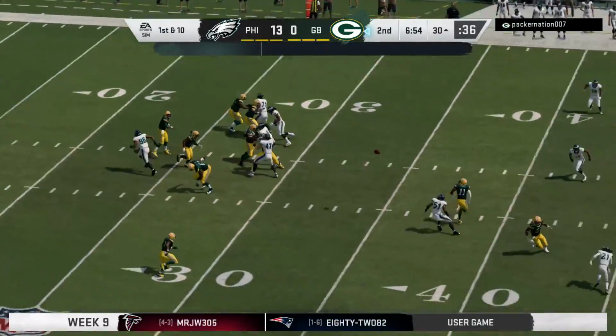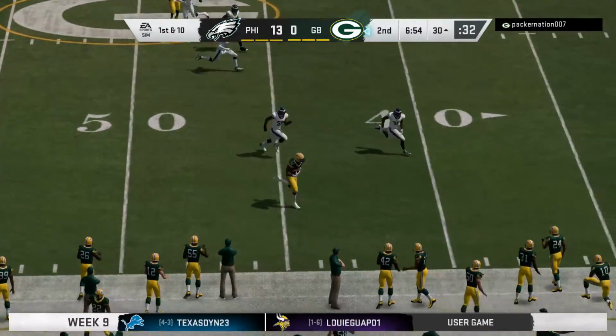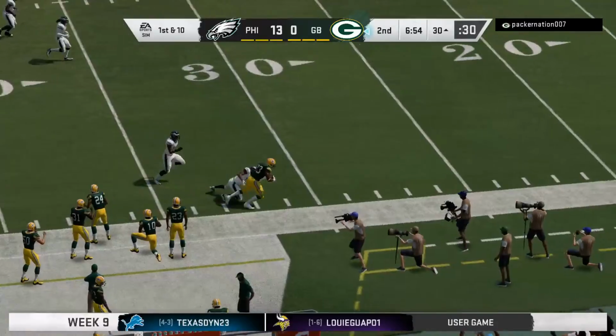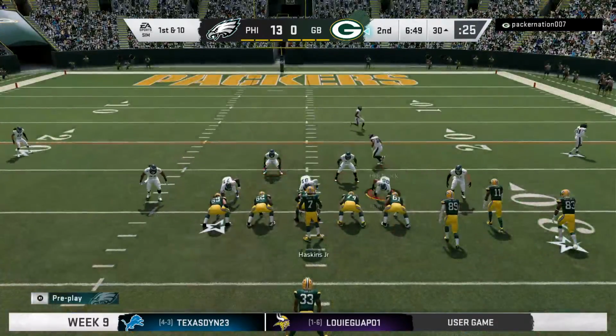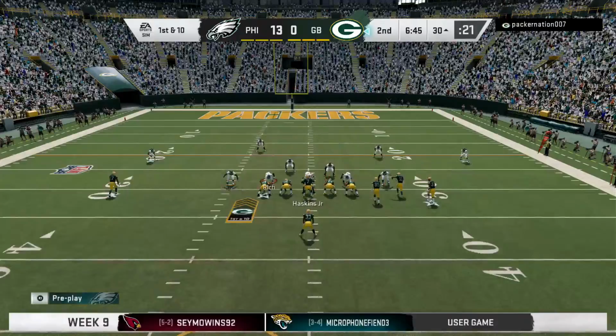That's 40 yards on the catch and run. For an offense that has not found the end zone yet, that's a big play. There's the spark right there. The big play that they needed. Now they've got to go ahead and finish this drive and put this ball in the end zone.